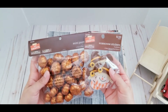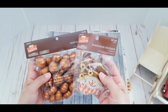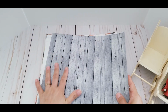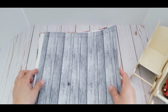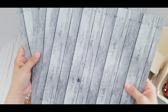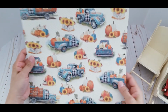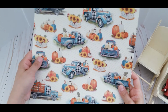For the fall items, I got one of these mini pumpkins and one of the scarecrow stickers, and they were 40% off. And I got quite a few pieces of paper. They were $1. So I got 4 of this and 4 of this gray color in here. This paper is so cute with the pumpkin truck and the pumpkins in here.